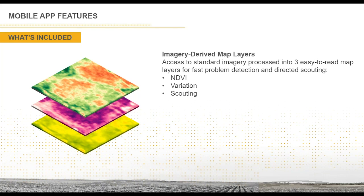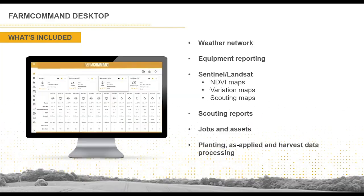Additionally, as we talked about, you're going to get access to satellite imagery. So standard Sentinel and Landsat imagery with NDVI, variation, and scouting maps to be able to help make in-paddock decisions as you're going. Then with our desktop, you're going to see our weather network, equipment reports, the imagery, scouting reports, jobs and assets. So any jobs you've created will come up here as well. And then all of your planting, application, and harvest data will be processed for you as well. So whatever data we can collect will be processed for you, included in that CANPLUG fee. So not only machine tracking, but also accessing all of that data as well, which is really important.